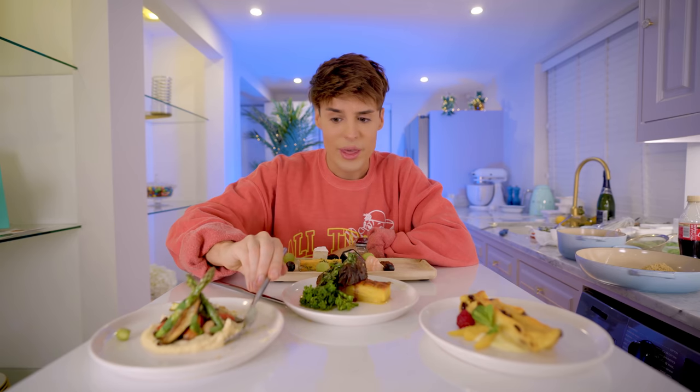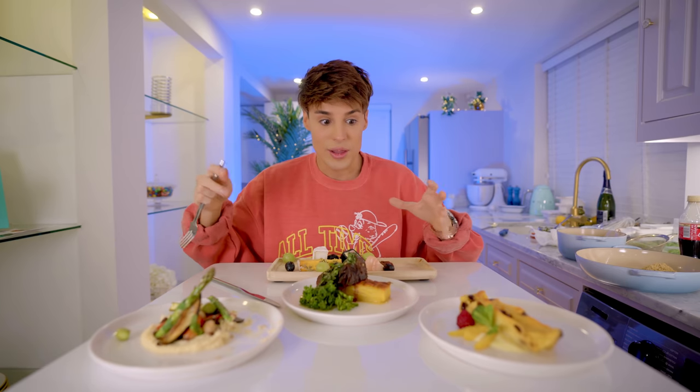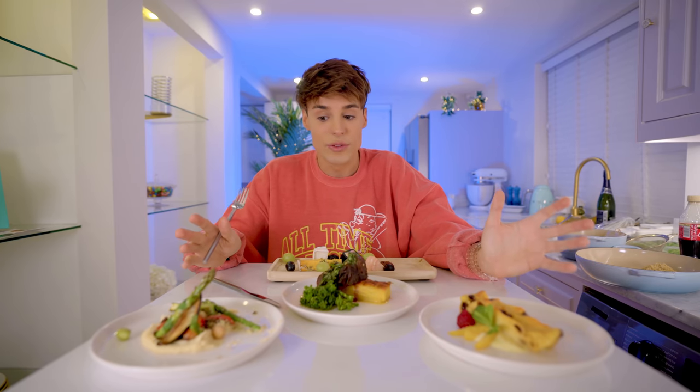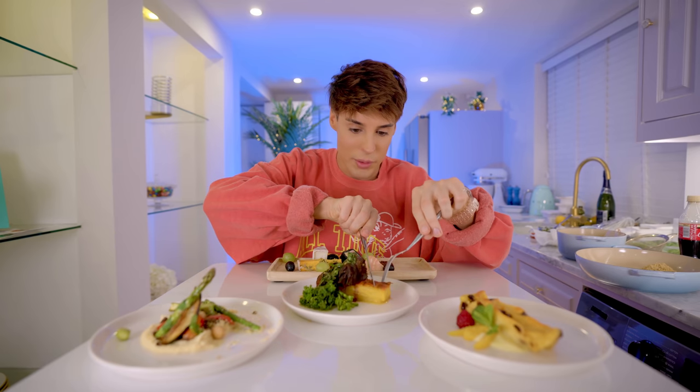No worries, guys. I think I paid £100 for this whole thing, which now that I'm looking at it like this, I find really worth it. This is like a 15 out of 10 kind of starter. I've been to expensive Gordon Ramsay restaurants. I think this is better. I'm gonna try a little bit of everything.